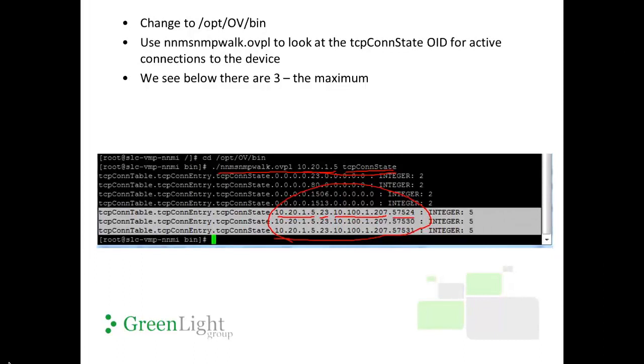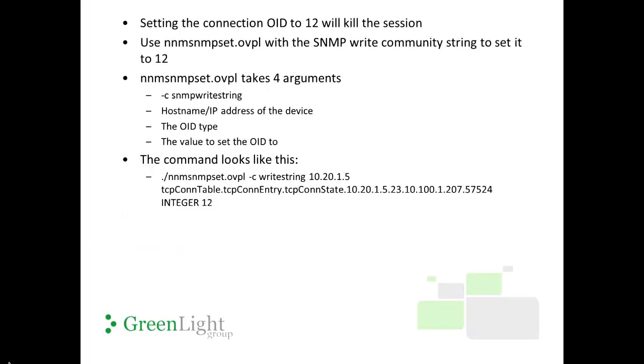I believe this is just the session ID number. This actually doesn't really mean anything to us. It's just the OID number. And the OID type is integer, and then 5 just means it's active. So what we'll do is go ahead and kill this session. So the OID, if we set that OID to 12, that'll go ahead and just kill the session.